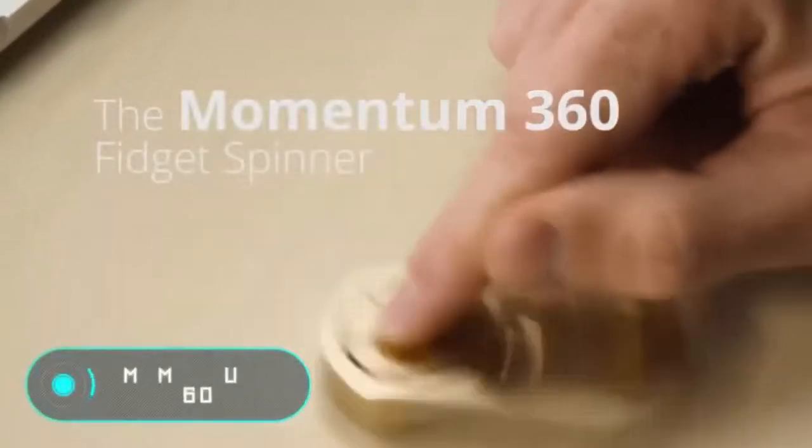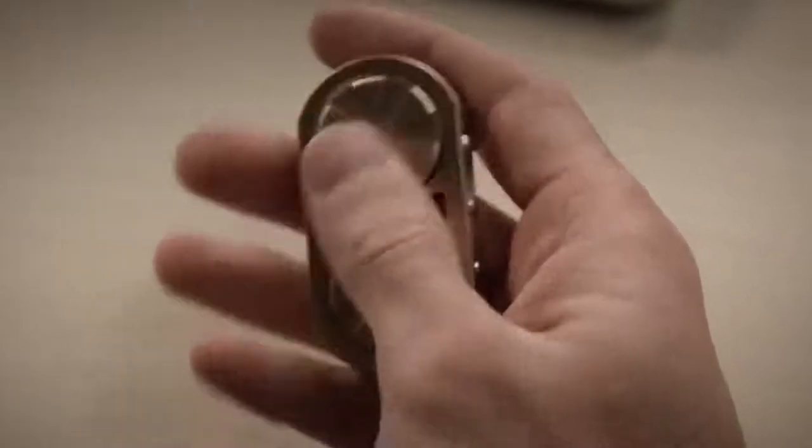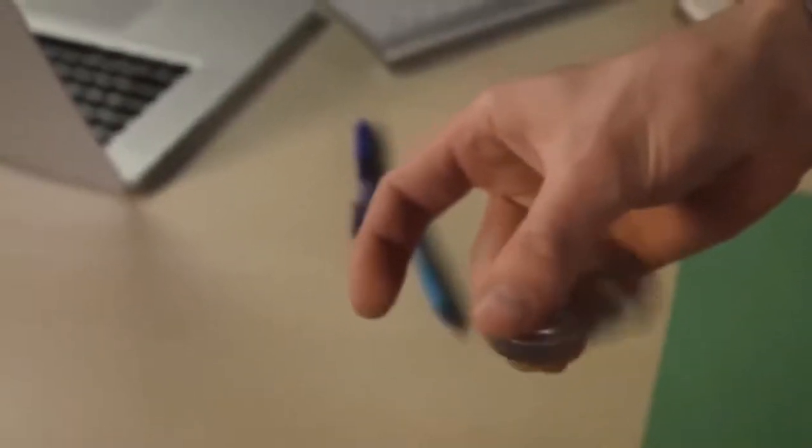Momentum 360. According to the creators of this toy, this is the world's first centrifugal-powered hand spinner. It's made of light but durable aluminium and high-quality ceramic bearings. It can withstand corrosion and any mechanical damage.